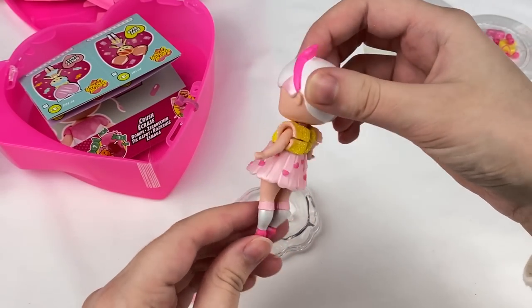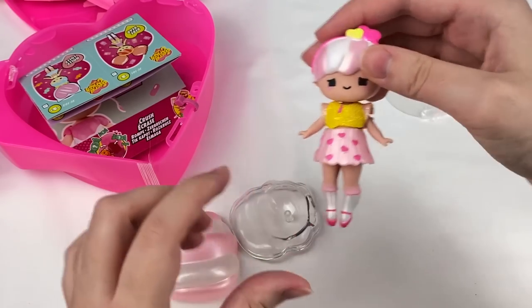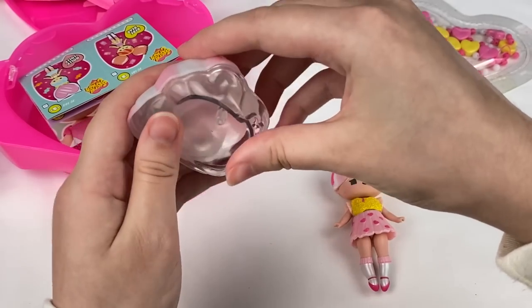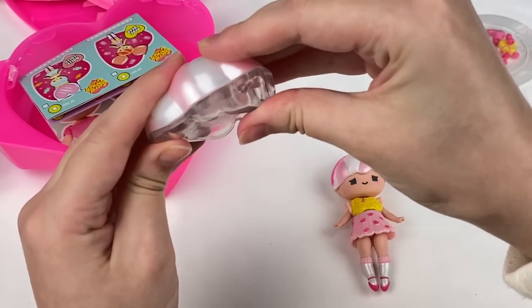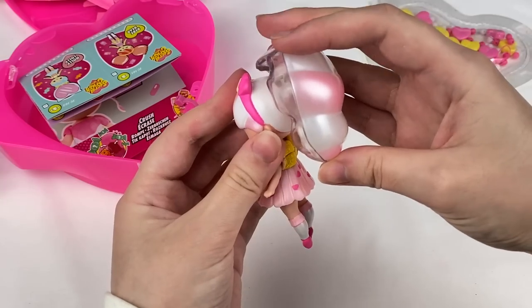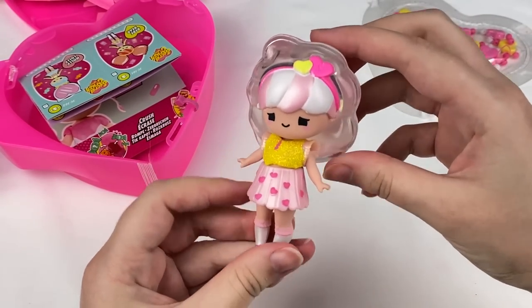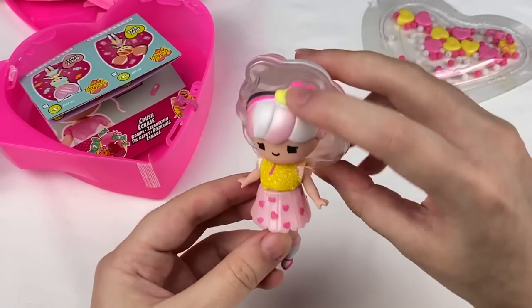So there she is with her outfit on. I love this skirt with the hearts on it. And this is her hair. So we should be able to put these bits together. That should fit onto her head. So that is what she looks like. The back of her hair matches her fringe here.